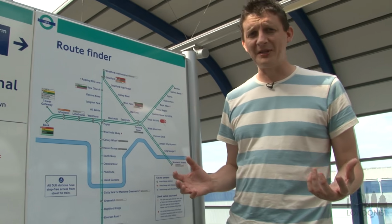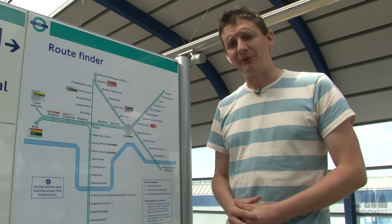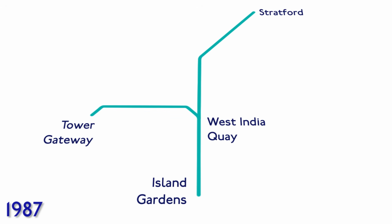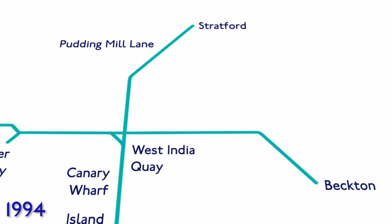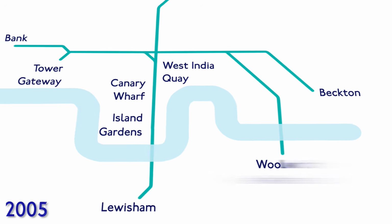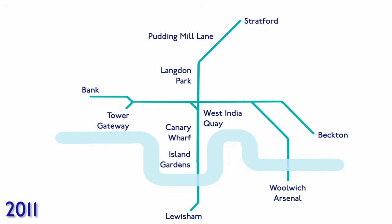Whilst we're at London City Airport waiting for our next train, I'm looking at the map of the DLR. It wasn't always like this, so here's a quick timeline to explain how it developed over the years. The DLR had just 15 stations when it first opened in 1987. The extension to Bank was built first, with Canary Wharf opening later the same year, before it then headed out east to Beckton, with Pudding Mill Lane being added to the original Stratford branch. The railway then extended south, tunnelling under the Thames from Island Gardens to Lewisham, followed by another new branch, which first terminated at King George V until another new tunnel was completed to take the DLR to Woolwich. Langton Park Station was added during this time too, and then finally the new extension to Stratford International was built.